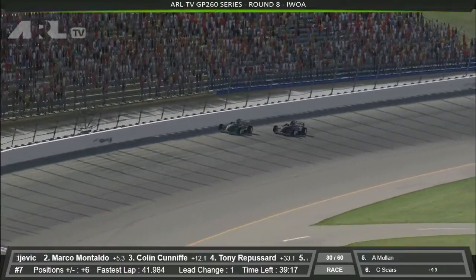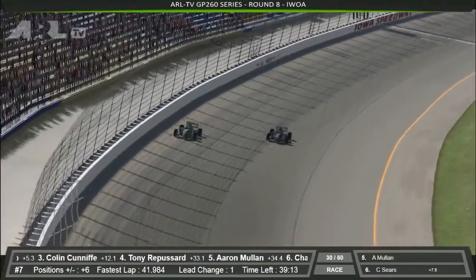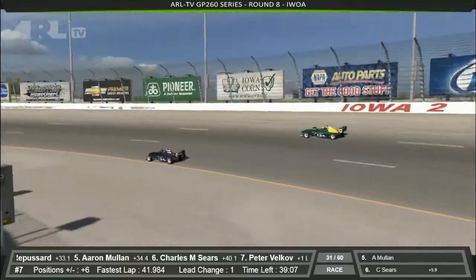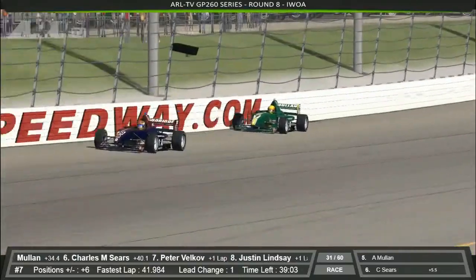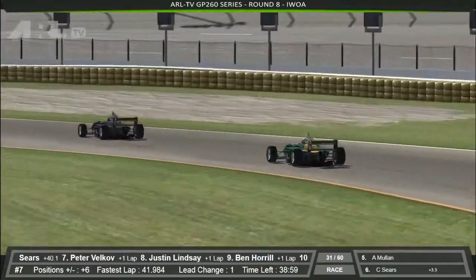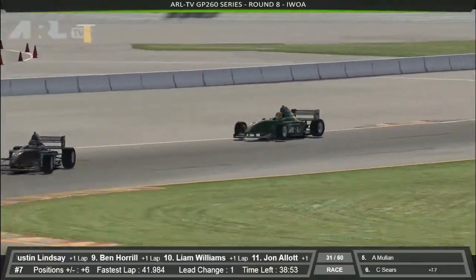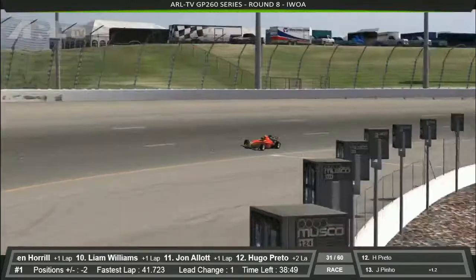41.2 last lap. He doesn't have the fastest lap of the race. That does go to Nenad with a 40.992, and Montaldo also with a 40.999. So those two, not much between them. But Nenad definitely looks like he's the more consistent driver out there at the moment. But I think Velkov might just get himself back on the lead lap when Nenad comes into the pits.